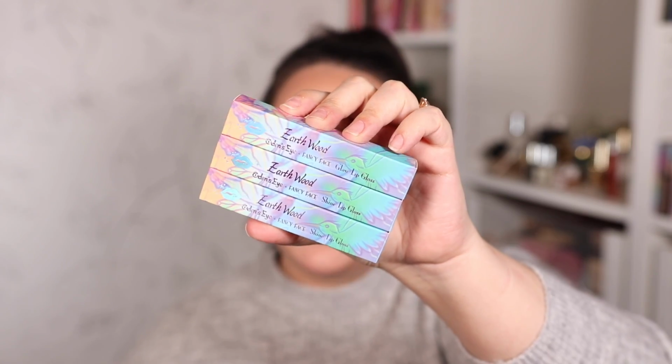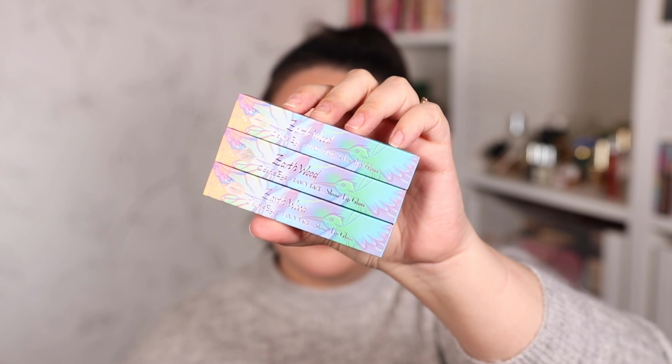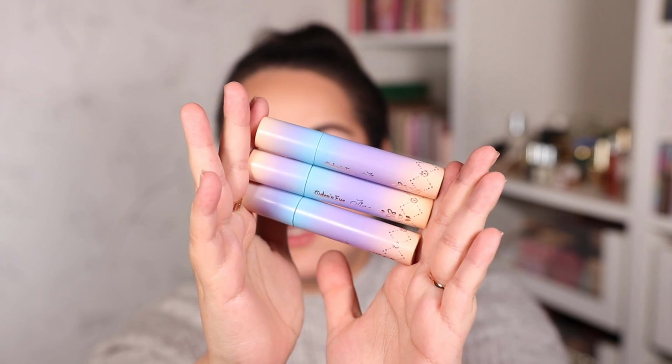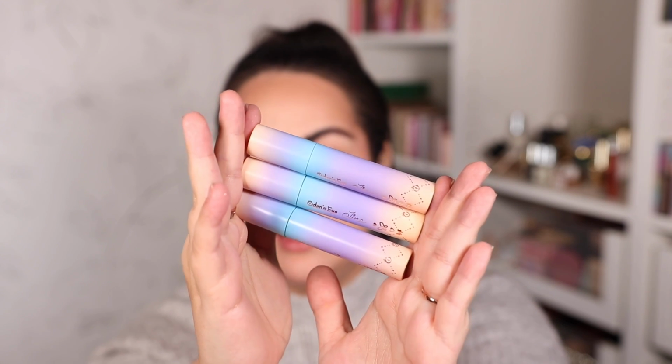Besides the eyeshadow palette, as I mentioned, this collection has lip products. In this case, the Earthwood lip products are 3 different color glosses. Here's what the packaging of these glosses looks like. And I'm going to go ahead and swatch them for you, and then I'll swatch the palettes one by one after I show you the entire collection.